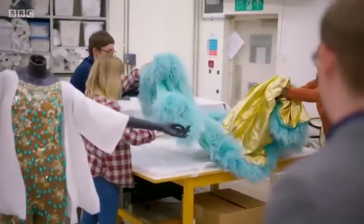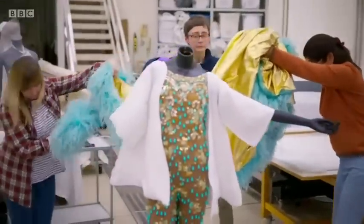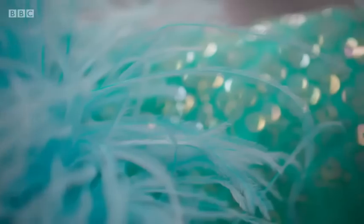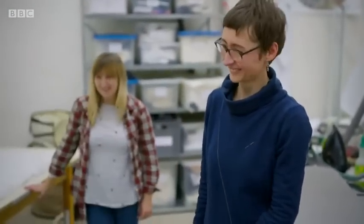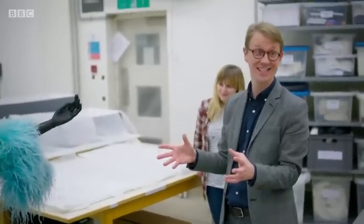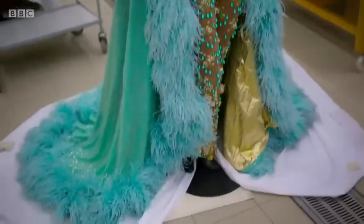The final piece of this outfit is a gold lamé lined cape, trimmed with turquoise blue ostrich feathers. Wow. And further embellished with aquamarine sequin embroidery. I mean, it's stunning, isn't it? Absolutely stunning. The colours. You will not be able to walk past this in the galleries. This is what you call a showstopper. Yeah. That is a showstopper.